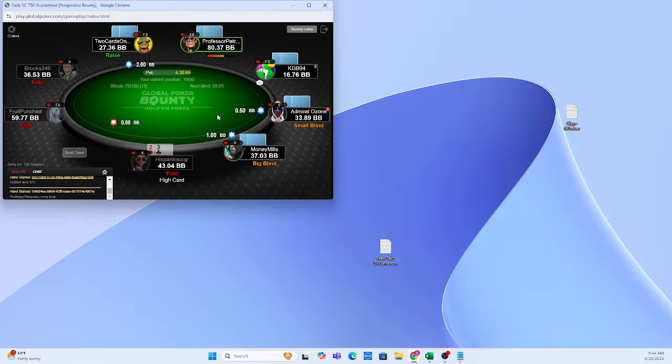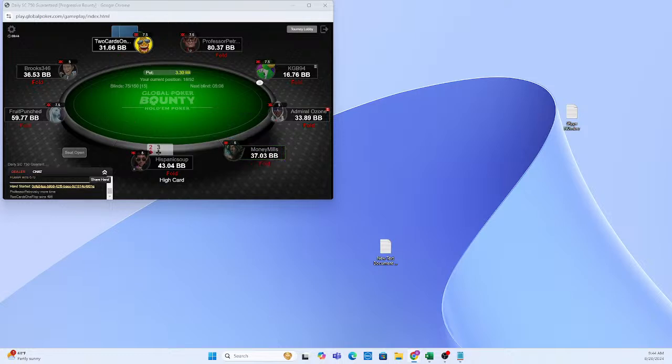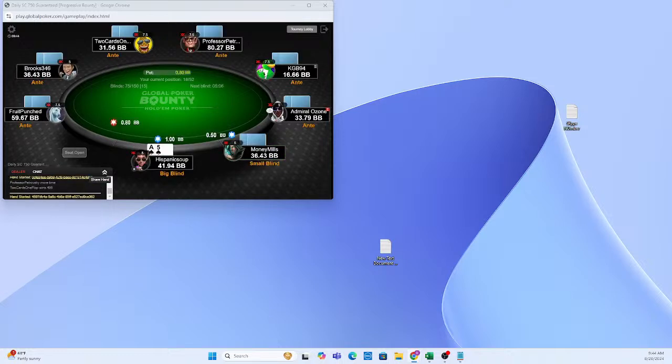Payout structure, very unique. In a double or nothing, half the field gets paid. Both tournaments, both sit and goes, end when half the field is eliminated. So usually it's between 6 and 10 players. So it's either when there's 3 left or when there's 5 left, or some are 8-handed, so when 4 are left. But as soon as half the field's eliminated, the game ends.